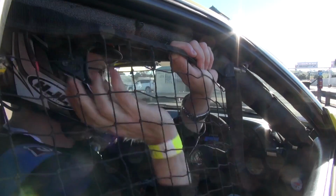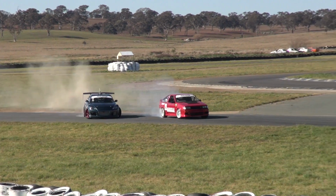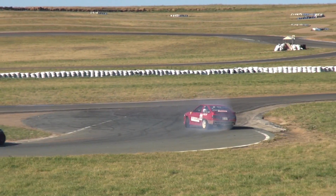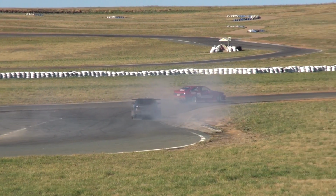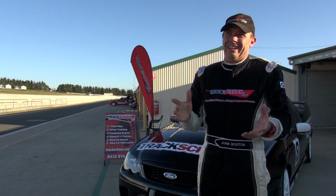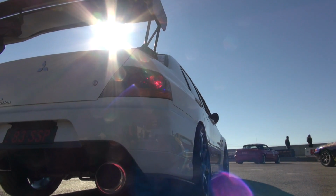So they had a little bit of a drift demonstration, and then we had a passenger session as well, which I think is fantastic. So then people can take their friends and family or workshop mates for a bit of a drive as well, or maybe scare the pants off their girl or whatever it may be. But look, we ran ahead of schedule, even though we lost time. So most people are saying that it was probably too much track time, which is a good thing.